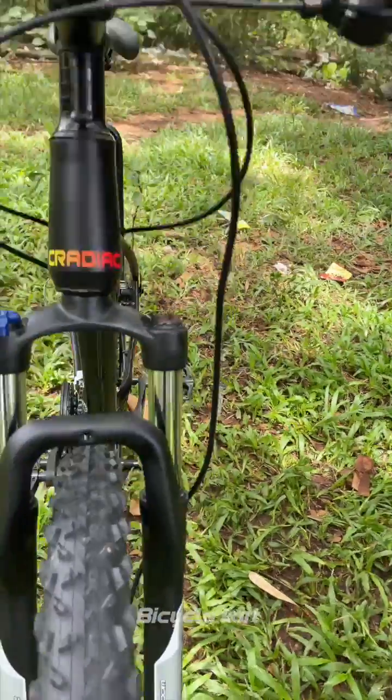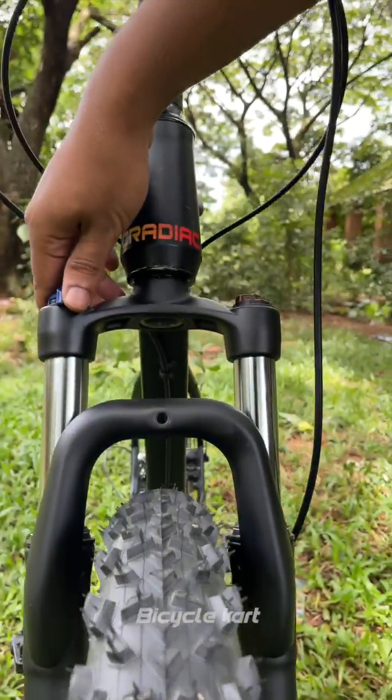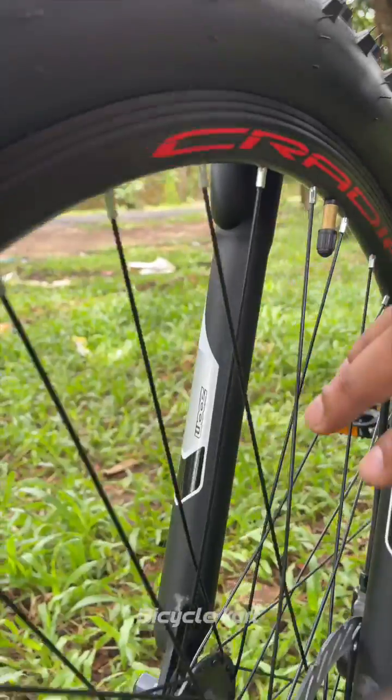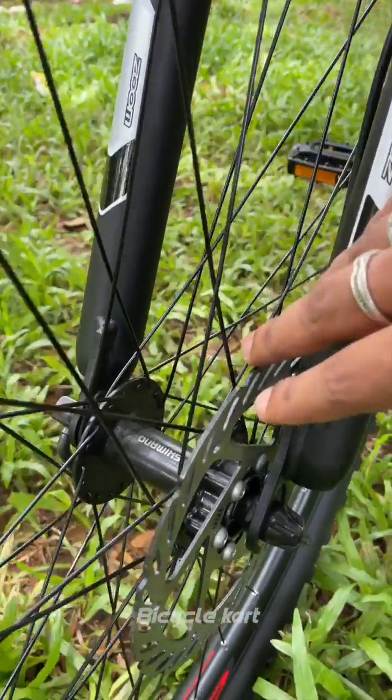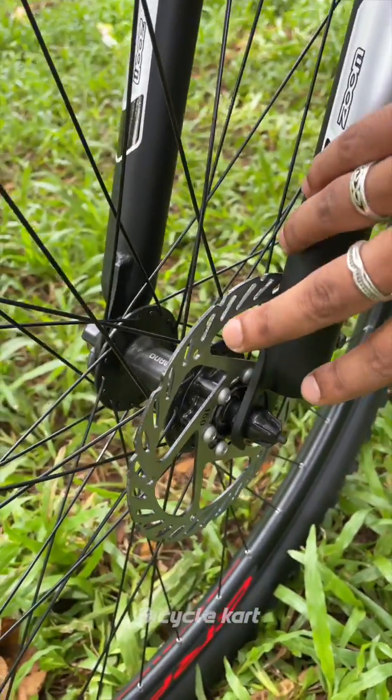Now moving downwards, we have the 29-inch tires, and it comes with the Zoom Macera lockout suspensions. And moving down here, we have the SHIMANO front sealed hub with the 160mm disc brake.